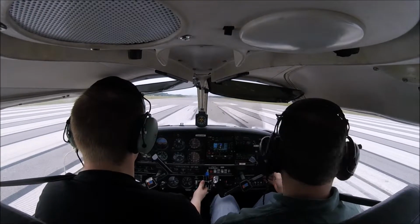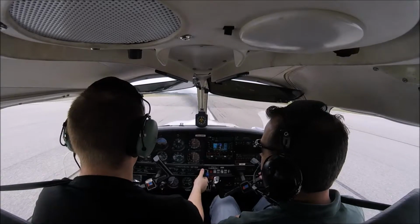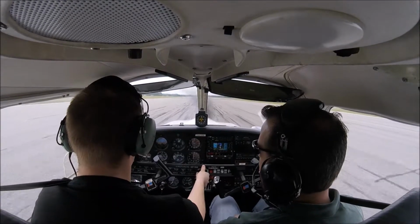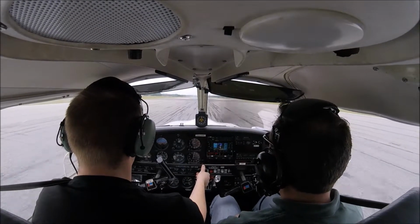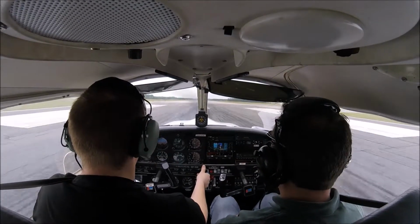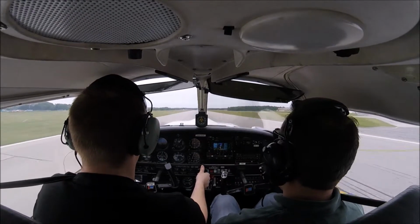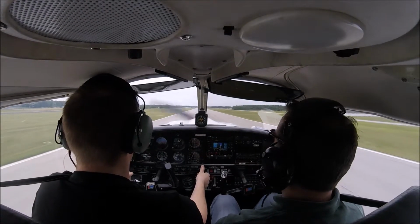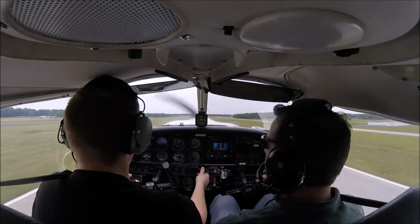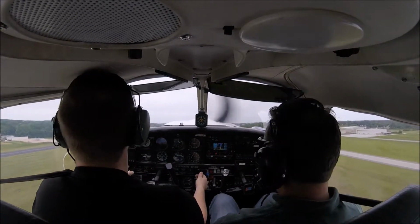Power's coming in. Martin Tower, Charlotte 952 Juliet, airspeed's alive. Close enough. November 2 Juliet Alpha, runway 15, cleared to land. 952 Juliet Alpha. Alright, so VY was what? 78. Right, till gear up at 90.